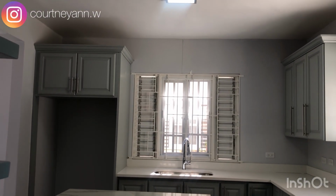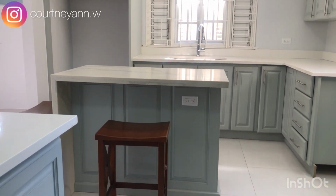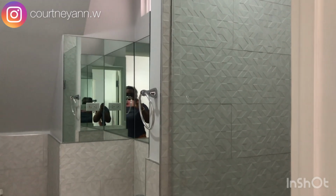They do have a waterfall island in the kitchen as well. Look at that island. So it's multi-purpose. You can definitely cook on it and then you can sit around it.